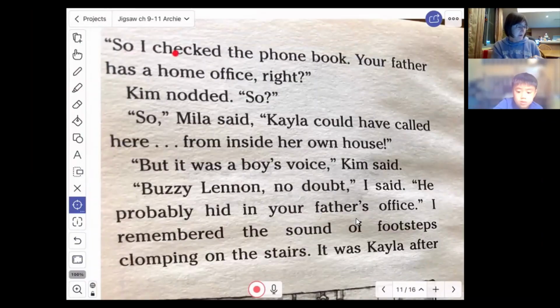Okay, that is the year 2001, which was, well, if we're in the year 2021 right now, and that was in 2001, do you know how many years ago that was? 10 or 20. 20. Yep, 20 years ago. So the author wrote this book 20 years ago, and maybe people were still using phone books.